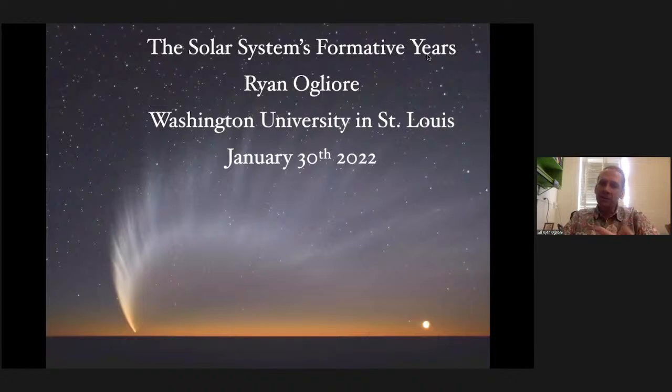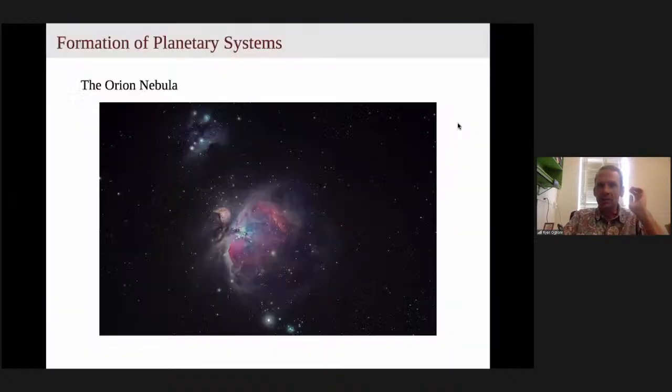Okay, so I'm going to talk about the solar system's formative years. And because this is Astronomy Days, we'll go ahead and talk about a very cool astronomical object to start with. This is the Orion Nebula. It's naked eye visible if you're lucky enough to live in a place with very dark skies. It's quite large. Its angular size maybe is close to the full moon. It's super important because it's the nearest large star forming area to us, to the Earth and the Sun. It's about 1,200 miles or something from us, from the Sun.